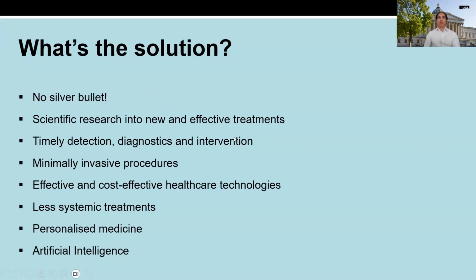So what's the solution to all this? Well, there's no silver bullet. It starts with individuals like myself and my colleagues working in a laboratory in multidisciplinary teams, trying to identify solutions to unmet healthcare needs in terms of treating disease better and cheaper as well. So we want timely detection. Diagnostics is key, and for example, cancer such as pancreatic cancer is so deadly. It has one of the poorest, if not the poorest, 5-year survival rate because it's often undetected. So timely detection and diagnostics are vital, as is intervention.